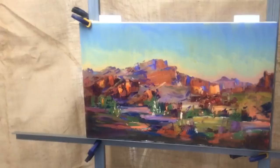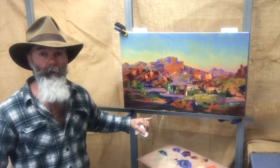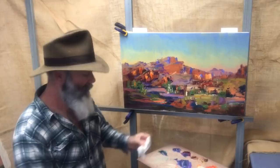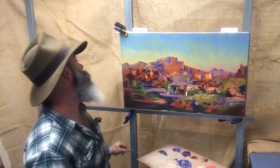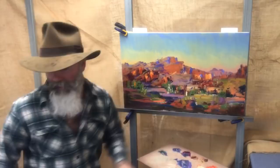Smudge that paint, because it's the foreground, it's not so important, because the foreground in this particular painting is just the lead-in for the distance. So quite often, if it's not the main event, you make it less in focus and with less tonal contrast. What that does, takes your eye away from that section and takes it to the more important section.